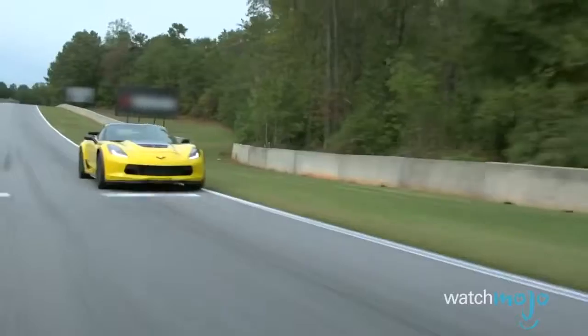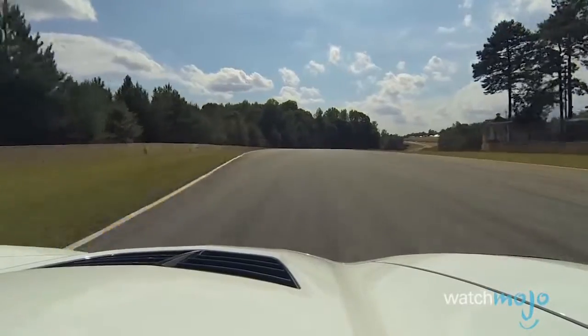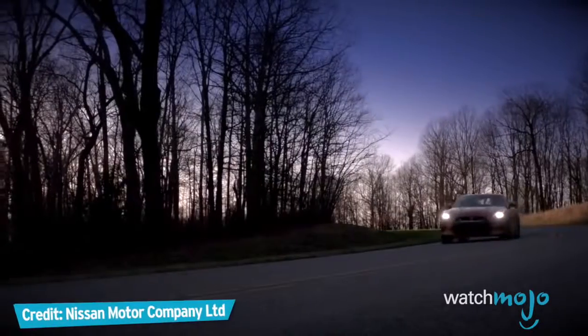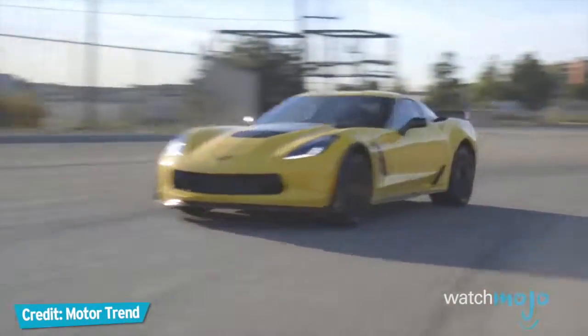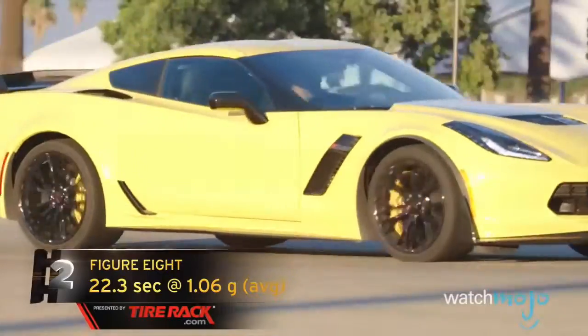Boasting a 0 to 60 mph time of about 3 seconds, and some seriously impressive handling capabilities, the latest iteration of the Corvette was built to rival the likes of Porsche, Mercedes-Benz, and the Nissan GT-R. The Camaro ZL1 was also a serious contender for this list, but in the Corvette's price range, you will not find a finer performance vehicle on the planet.